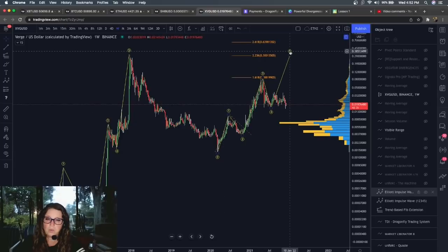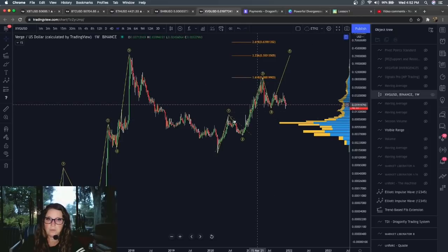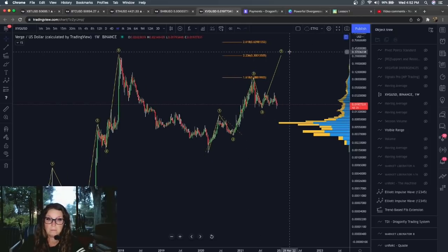And that would be the pretty much either, we don't really want a truncation here, so we need to make this the wave 1 of the 5th. So all of this would turn into wave 1, we'd come down for 2 and then go up for 3. But it can truncate, so be careful of that.